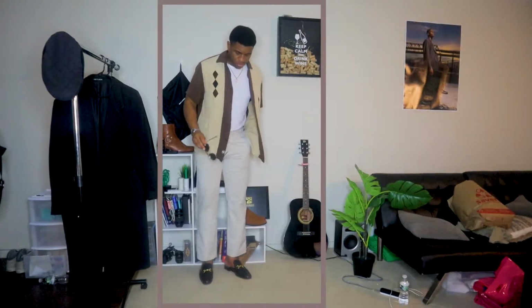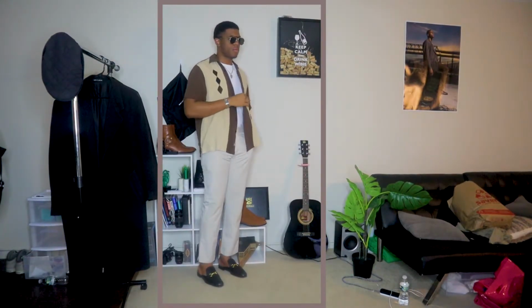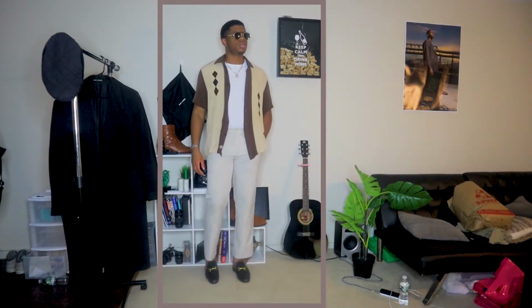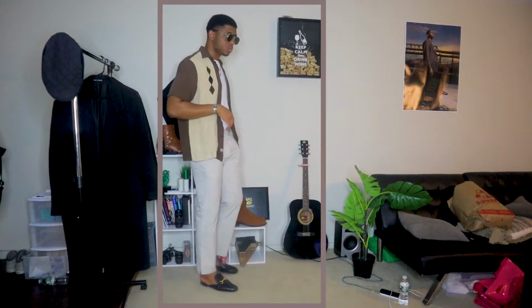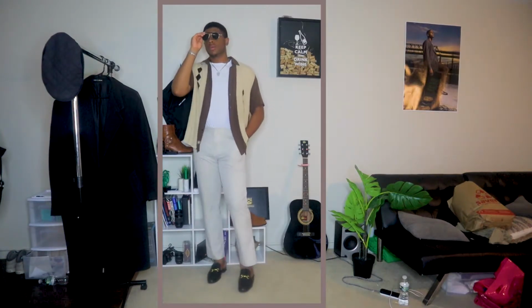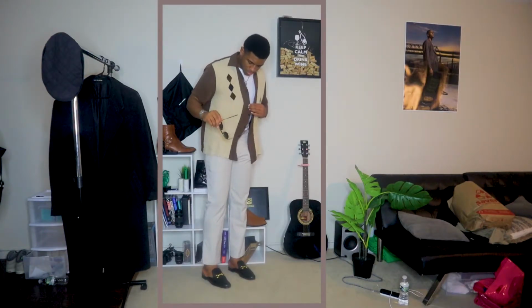Okay, on to a more mature look. If you're going to dinner, brunch, right now a lot of restaurants, a lot of bars are open outside. Actually, I have the brown pants, fitted pants. You can also rock this with more loose pants if you want to, but for me I prefer it fitted just because. And for the inside, you have a basic plain white tee.